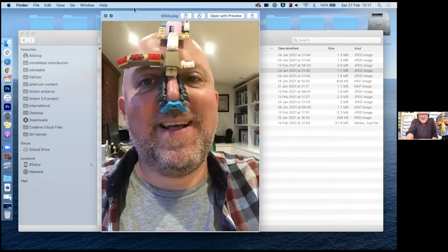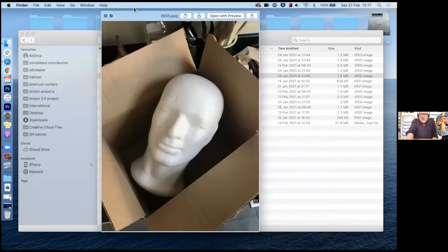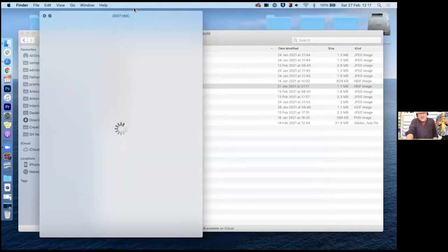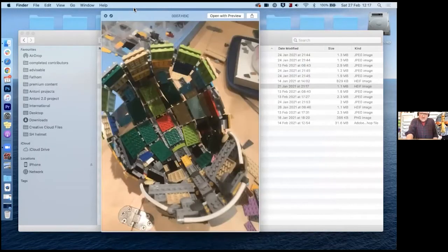I realized that trying to make things on my own head was a problem. Every time I took it off and on, bits would fall off, and I was just going mad. And so I bought a dummy head, which is smaller than my head. So here's the back of it, just putting lots of mixels and clip pieces to get it all together. That's what it looks like on the inside.